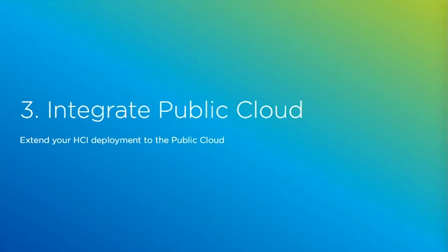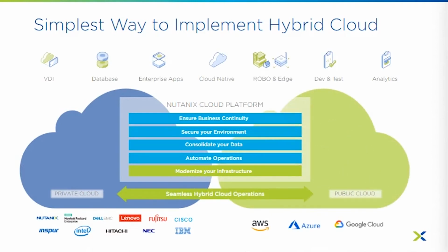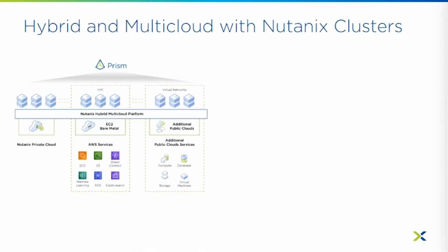Okay, so now let's talk about integrating the public cloud. Basically, all of the software stack that runs in your private cloud can also be extended to the public cloud. And so this way, you end up with a unified infrastructure that is managed all through the same single pane of glass, and you can easily move applications back and forth between the clouds depending on cost factors and what's available in your data center at the moment, so you can respond very quickly to changing business needs as well.